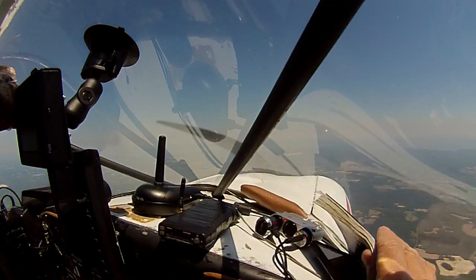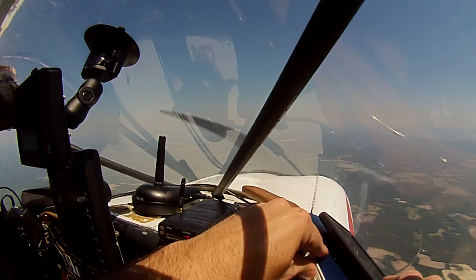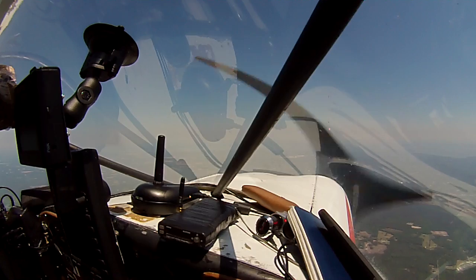Let's see, $50 an hour for maintenance reserve, every hour, 100 hours. This airplane has about 352 hours. So about three 100-hour inspections already. Another 100-hour inspection is coming up in about 50 hours. So every 100-hour inspection averages about $5,000. Wow.